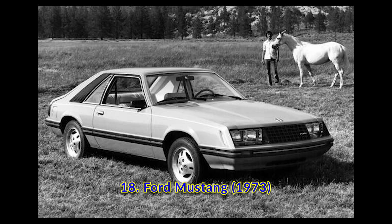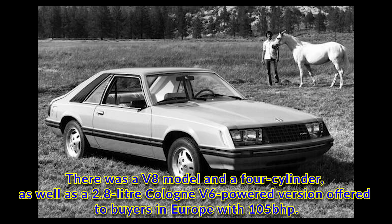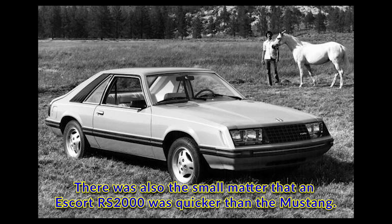18. Ford Mustang, 1973. Ford tried to cover all bases with the Mustang 2 and 3 models as fuel consumption and shortages struck. There was a V8 model and a 4-cylinder, as well as a 2.8-liter Cologne V6 powered version offered to buyers in Europe with 105 bhp. The problem these generations of Mustang faced was that Ford's own Capri was better looking, quicker and came with a 3.0-liter V6 boasting 128 bhp. There was also the small matter that an Escort RS 2000 was quicker than the Mustang.